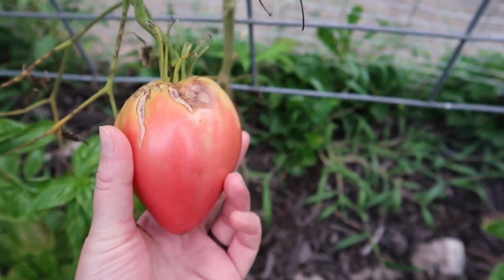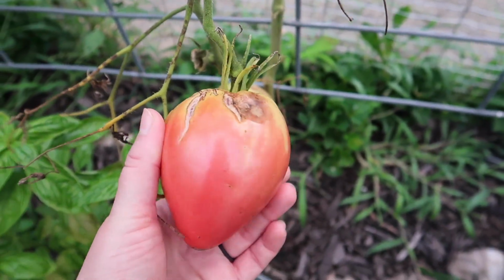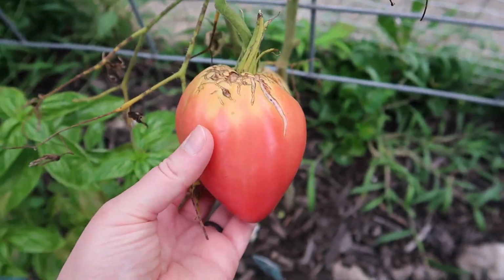This one is pretty much ready. It has a bad spot on it. So this one will probably just get, the whole top will get chopped off and it'll get frozen.